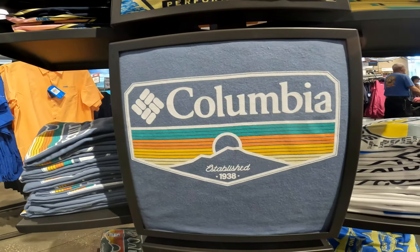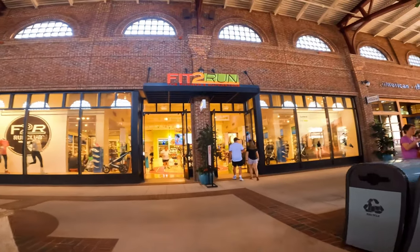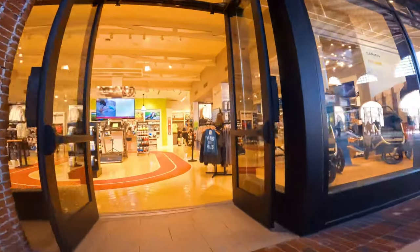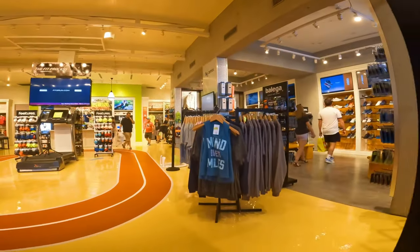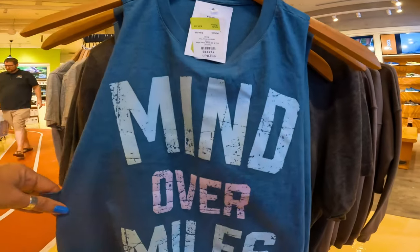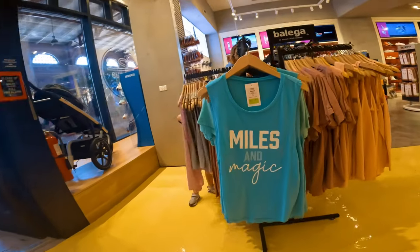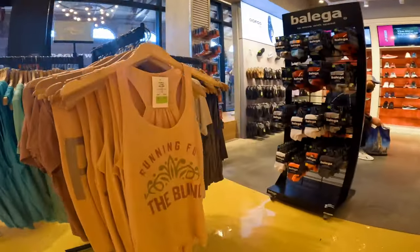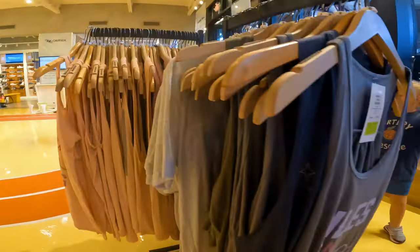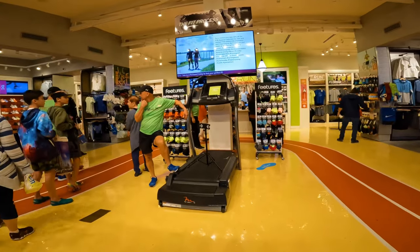Or how about hitting up the runner store? Fit to Run. No matter your fitness level, Fit to Run has runners and walkers covered. They provide expert advice and a curated collection of the best athletic wear. This family-owned and locally operated shop is all about encouraging an active and healthy lifestyle.